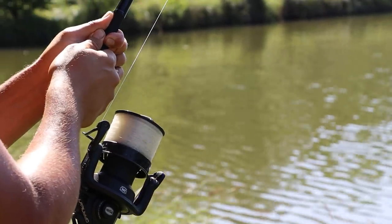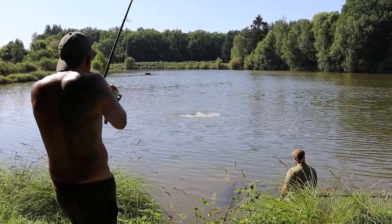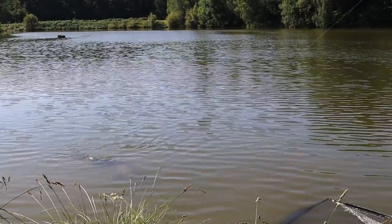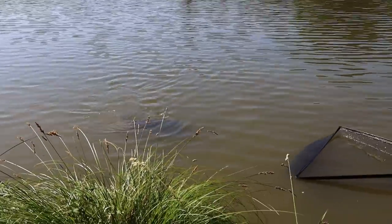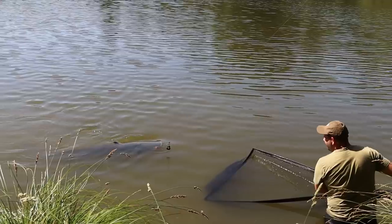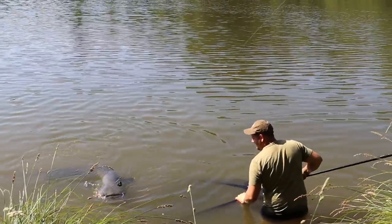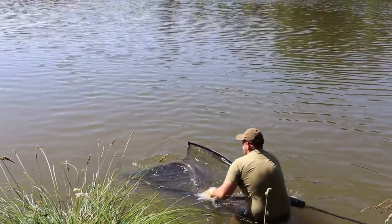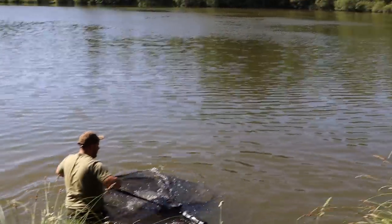He's gone, mate. Yeah. Kenny, there's a catfish in the way. You've got to get him in the net, whoa. I know. Oh, look at that. Oh, my goodness. Go on, Ken. Whoa, whoa, whoa. Go on, Ken, he's ready. He's in. No, he's not. Yeah, he is.